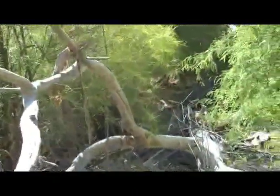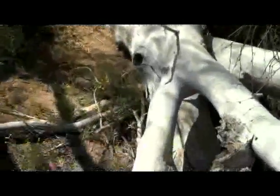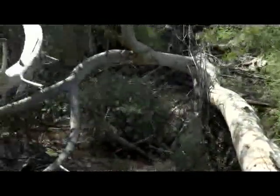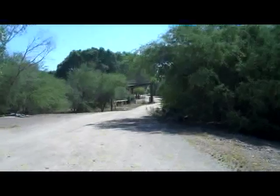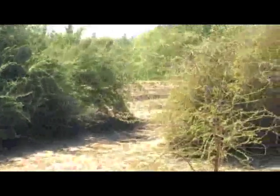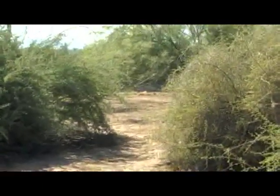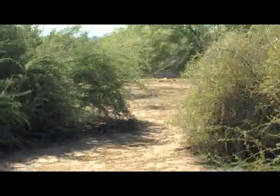Okay, here's this nice big old tree. That could be really cool. Have the model standing right in there. Okay, and that big old tree that I was just at is just off of, when you come in, there's the entrance, and then you just go right to the right, and it's just around the corner to the left, and look to your right.